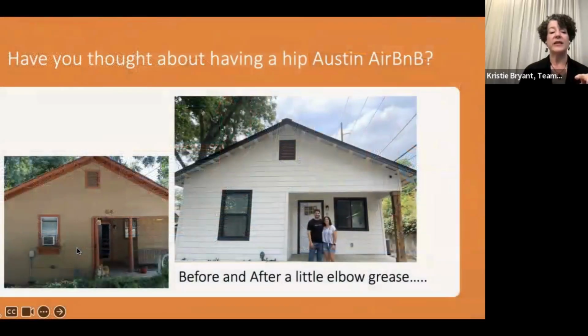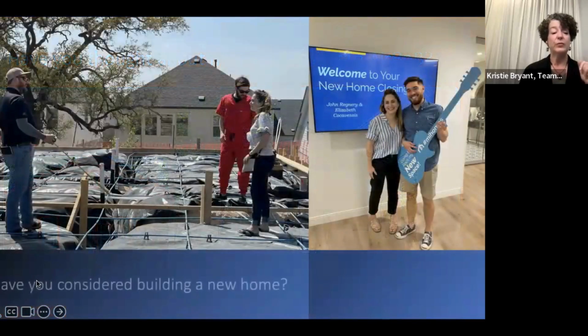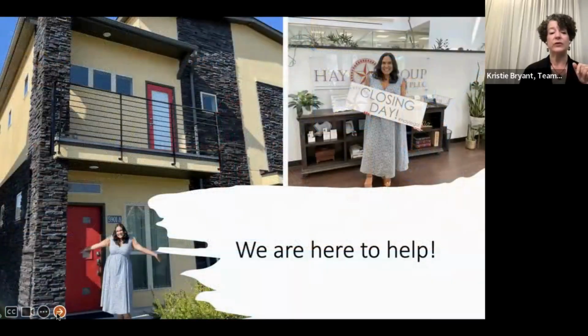So, this is one that they bought on the east side, definitely a fixer upper. And now they rent it on Airbnb. We've helped with new builds. Happy to help you with new builds. You still need representation with new builds. We are here to help you.